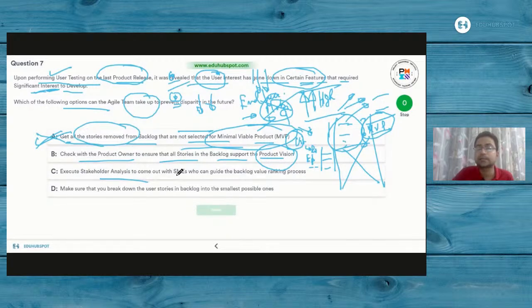Execute stakeholder analysis to come up with the SMEs, the subject matter experts, who can guide the backlog value ranking process. Bang on. So this is the value ranking process here. The rank of the values of the stories where you are possibly not being able to be on the best foot. Say there are 100 stories.